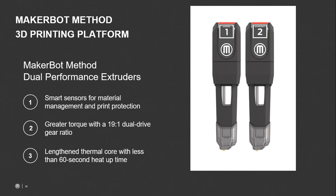So just like the smart extruder, this dual performance extruder has smart sensors for material management and print protection. It has greater torque with a 19:1 dual drive gear ratio, meaning it is more powerful than the smart extruder, and it has a lengthened thermal core with less than 60-second heat up time. So meaning when you start the printing, normally the smart extruder will take some time to heat up before the PLA or the model material starts to be diffused from the head of the printer.